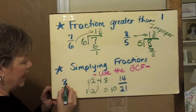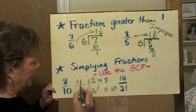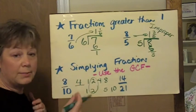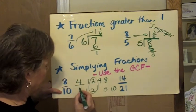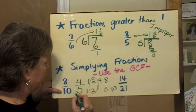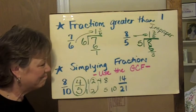So I'll divide 8 by 2 and get 4. And I'll divide 10 by 2. Remember that balancing act. We have to do the same thing. 10 divided by 2, 5. So that would be the simplified answer I was looking for.